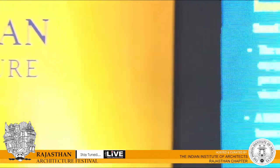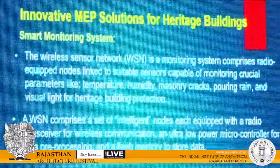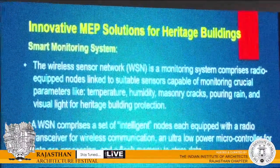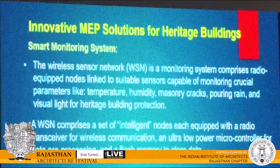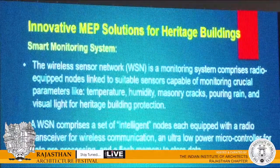A WSN comprises a set of intelligent nodes, each equipped with a radio transducer for wireless communication, an ultra low power microcontroller for data pre-processing, and flash memory to store the data. So the nodes automatically connect to each other through wireless links, enabling distributed data processing and remote data transmission.